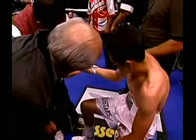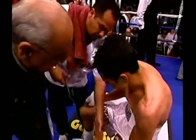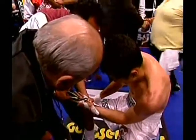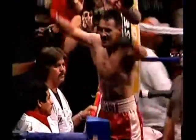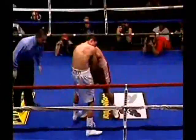There we see Diaz never recovering from the body blow, the doctor having a look. They cut the gloves off, the tape off him. The gloves are off, and Robert Guerrero comes firing back. He's got a big contingent of fans here. About 500 came from Gilroy, his hometown, less than an hour away. So, knockout power from Robert Guerrero as his trainer hoists him.